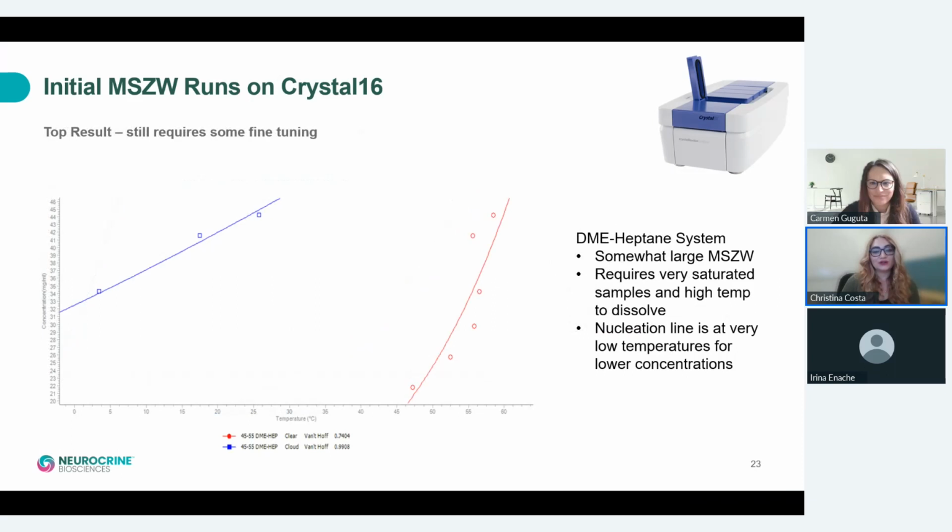And then this is showing our system that had our top result from our initial screening. This is our DME heptane system. This is still a large metastable zone width, but at least that metastable limit curve, that blue line, is a little bit steeper and at some more reasonable temperatures. It's at 25 degrees or so, where we're able to start crashing out our samples.